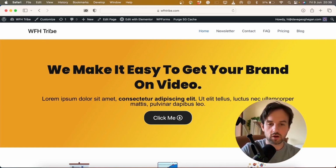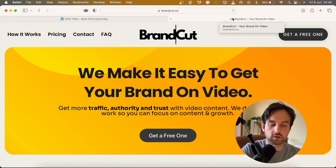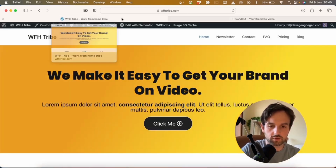But the fav icon, in case you don't know what that is, if you open a new tab, so let me just open one here. So here beside the WFH tribe, we got the WordPress symbol, but on brand cut, you can see it's very small there. But if you're on mobile or another device, you'll be able to see this more prominently. This is just your logo basically, or you can put another image here, but in most cases it's fine just to drag a symbol in or your logo or something like that. So let's just jump back over to the website.